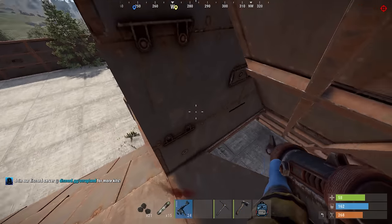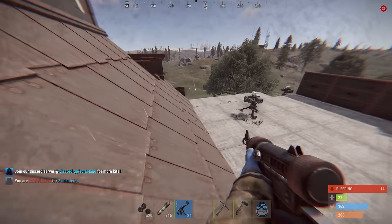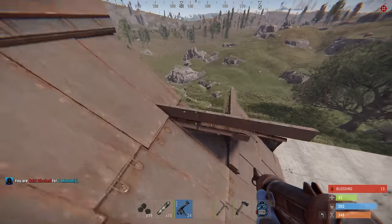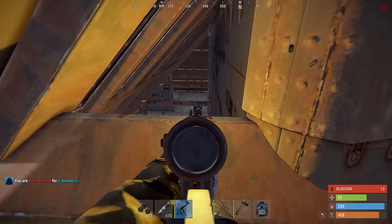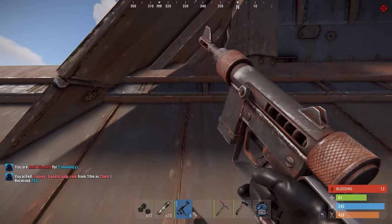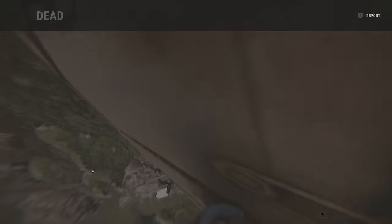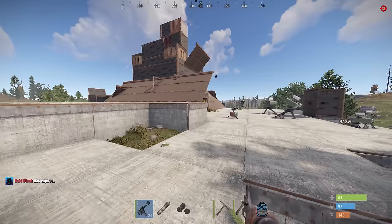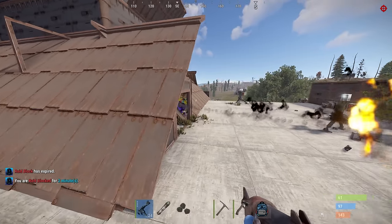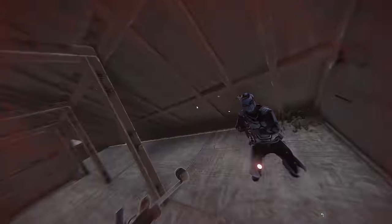Yeah, it's three turrets and two of the sentry turrets. What scientist? You're shooting at me. Rocket the turrets. Yeah, we got one. What? You can shoot through the roof? Oh, that's dumb. I don't even know how I could, like, actively not. Oh, come on.